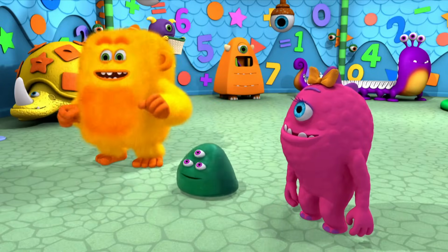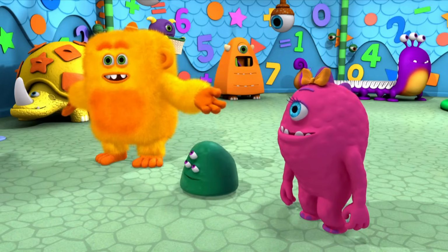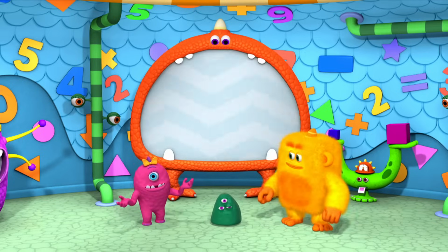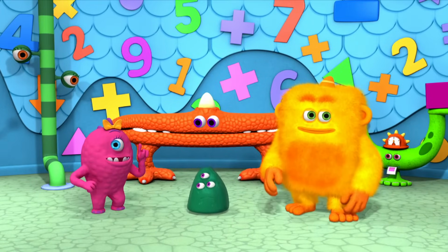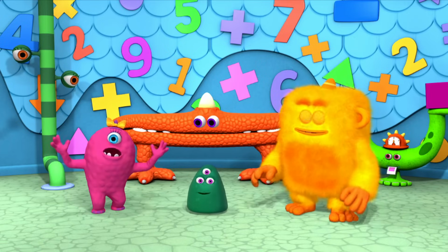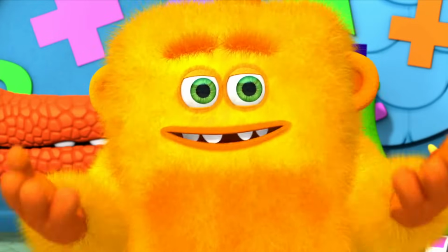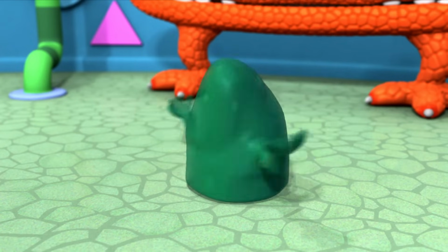Have no fear, Longtail Monster. The Monster Math Squad is on the way. We need to help put Numberline Monster back together. I'm sure we can use Monster Math to do that. Yeah, Monster Math can do anything. Because Monster Math is everywhere.